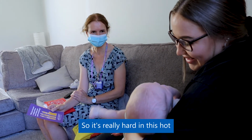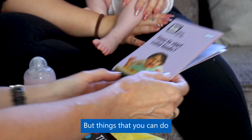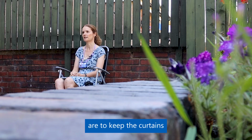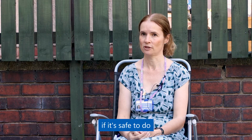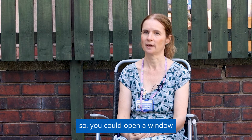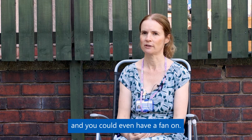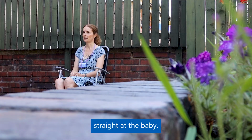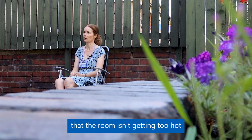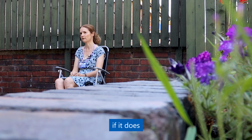So it's really hard in this hot weather to keep the house cool, but things that you can do are to keep the curtains and the blinds closed during the day. At night, if it's safe to do so, you could open a window and you could even have a fan on, but just to make sure that's not directed straight at the baby. It's a good idea to have a room thermometer just to make sure that the room isn't getting too hot, so that you can make some adjustments if it does.